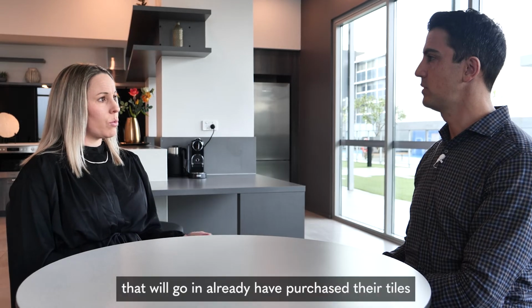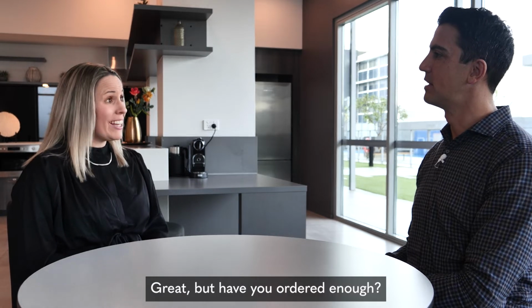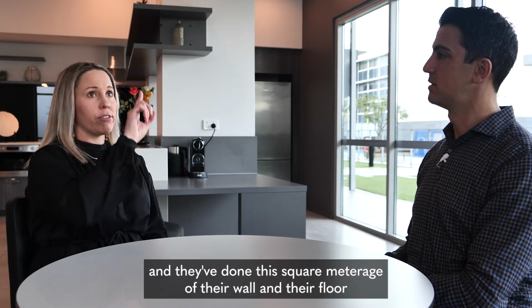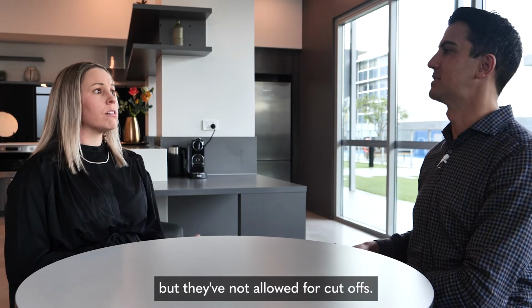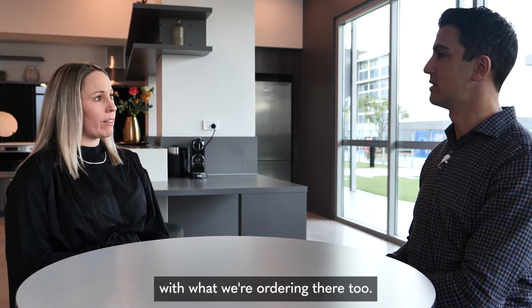I have a lot of clients that will go and already have purchased their tiles and they're renovating their bathroom and they're like, I love this tile, I have to have it. Great. But have you ordered enough? It's not until they might go, okay, well, I've got 2 square meters here, and they've done their square meterage of their wall and their floor, but they've not allowed for cuts. That's it. You've got a niche there. We're going to require a few more there. It's a mosaic. So, we need to be careful with what we're ordering there too.